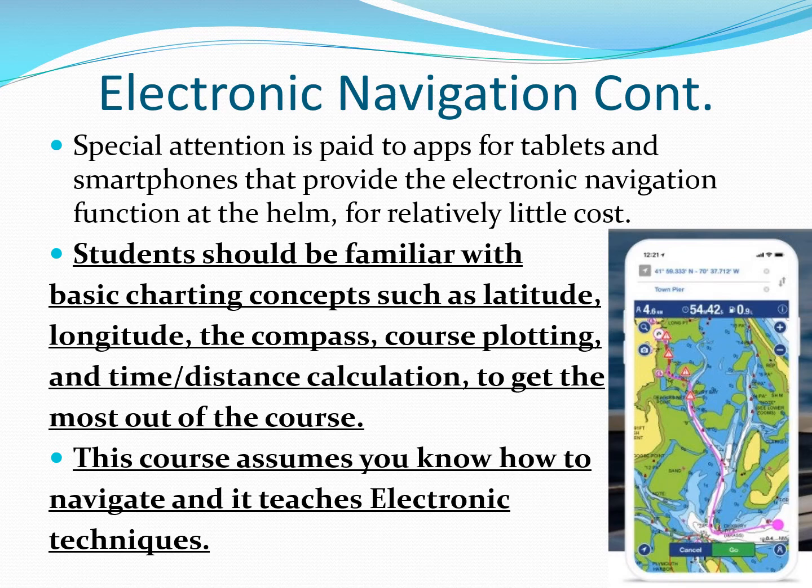The electronic navigation course pays special attention to apps for tablets and smartphones that can provide electronic navigation functionality at the helm for relatively little cost. Students should be familiar with basic charting concepts such as latitude, longitude, compass, course plotting, and time, speed, distance calculations to get the most out of this course. This course assumes you know how to navigate and teaches electronics as a way to simplify navigation.